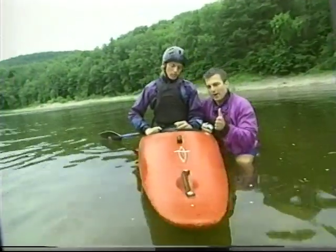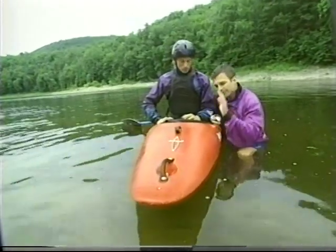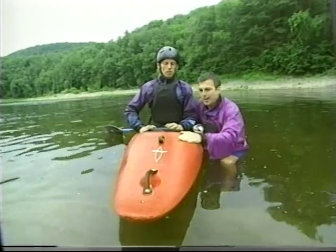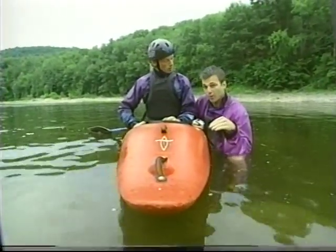Okay, so let's figure out why this puppy floats. First thing we gotta do is figure out how much water this kayak is gonna displace. So, let's start by figuring out the dimensions of the part of the kayak that's in the water, okay?